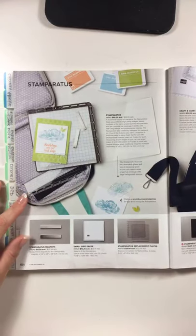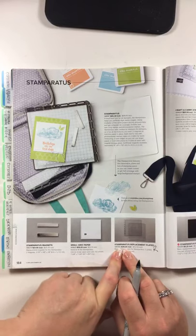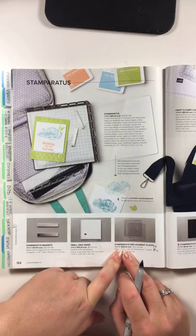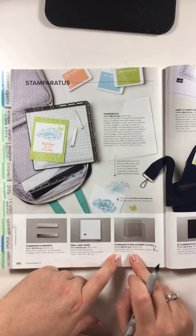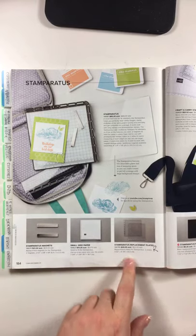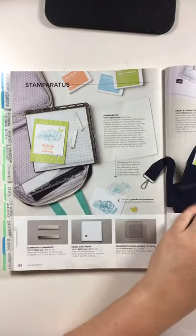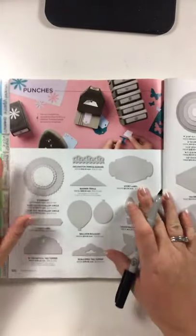Now, the Stamparatus replacement plates are retiring. The recommended retail price is $26 Australian. They're currently on sale for $10.40, so they're at 60% off. So if you would like to buy replacement plates for your Stamparatus, buy them now because they're ridiculously cheap, and it's always handy to have those extra plates. I'll admit I bought a set this morning myself. But the Stamparatus itself and all its tools in the bag is staying.